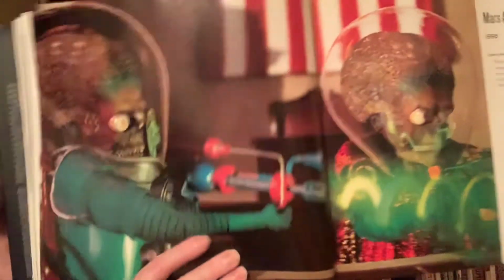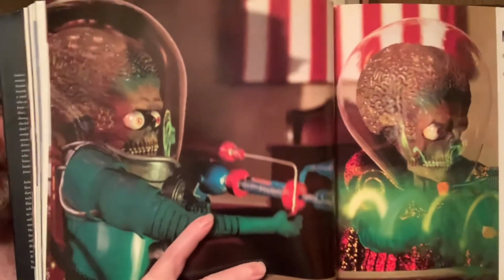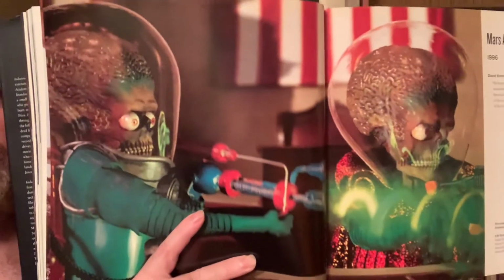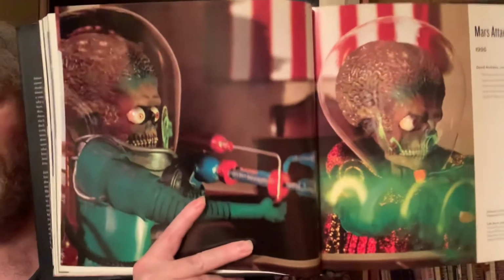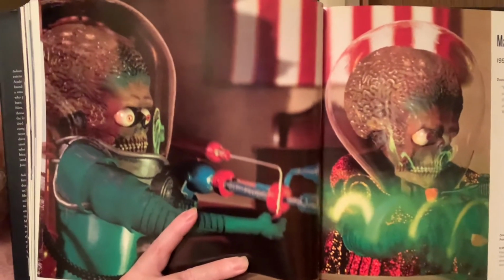Mars Attacks. I thought these were crazy looking Martians at the time. I thought they were silly looking, but I think Mars Attacks was a campy, silly movie. It wasn't really meant to be taken seriously, and the Martians are not really meant to be taken seriously either. Mars Attacks was 1996. And yeah, they just made some puppets and said, okay, they're Martians.